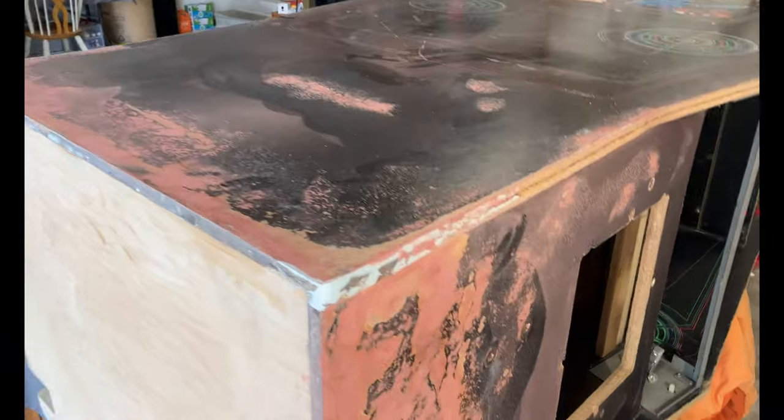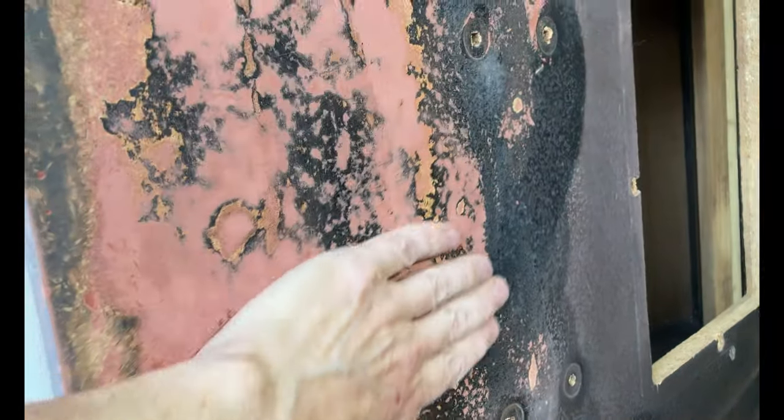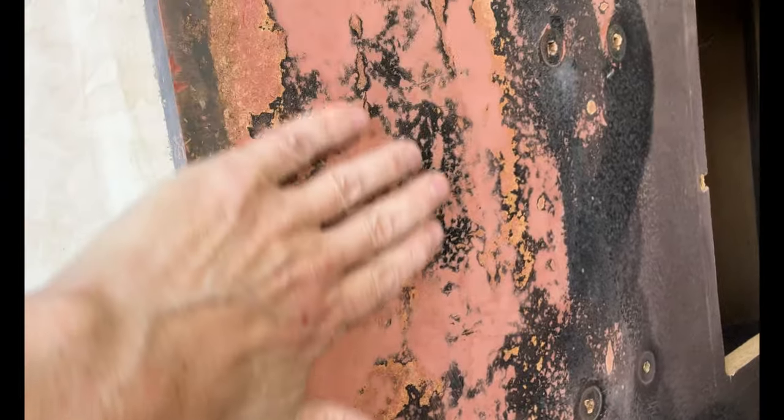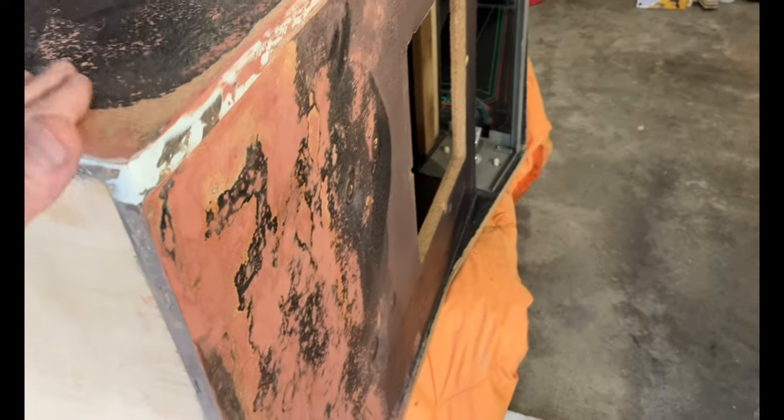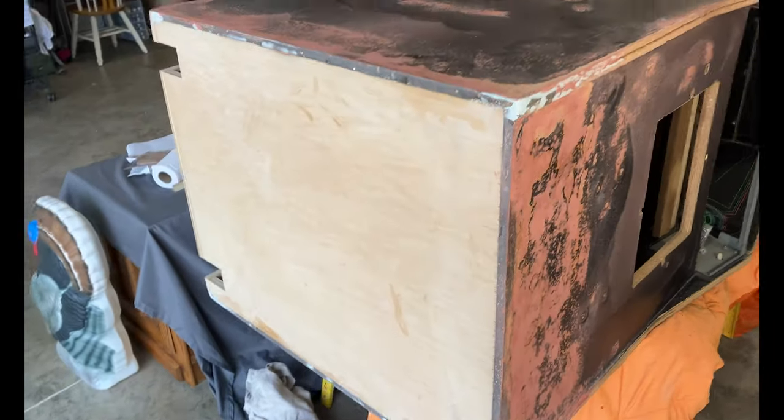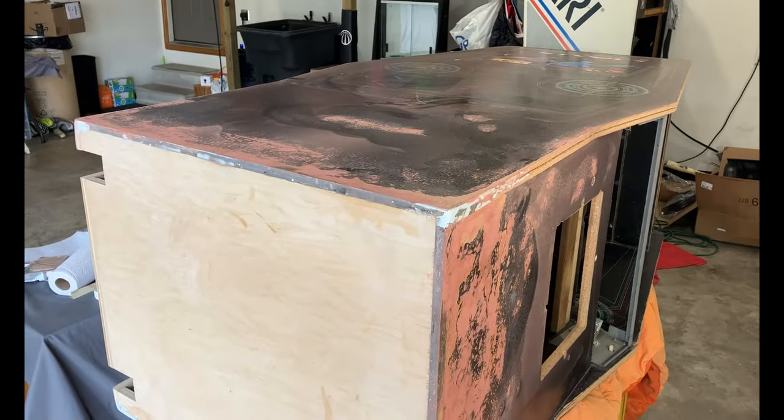Okay, I've got a couple layers of the Bondo glazing putty on this. I can feel it's still uneven and it's not completely finished, but it's close enough now that I need to go ahead and get this thing upright so I can move it around and do some other work on it.